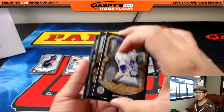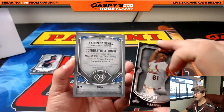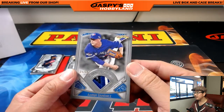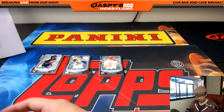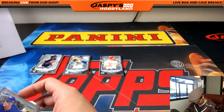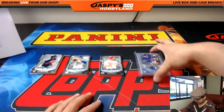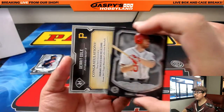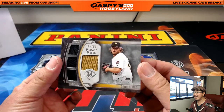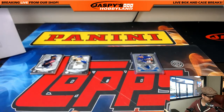Javier Baez, Frank Thomas. Let's play two. Behind Alex Reyes is an Aaron Sanchez, 23 out of 50. Nice, meaningful material in there. Going to the Blue Jays, Jacob Allen. Daniel Murphy reveals a Gerrit Cole, 79 out of 99, quad relic for John Parker and the Pirates. Another one for the Last Spot Mojo.